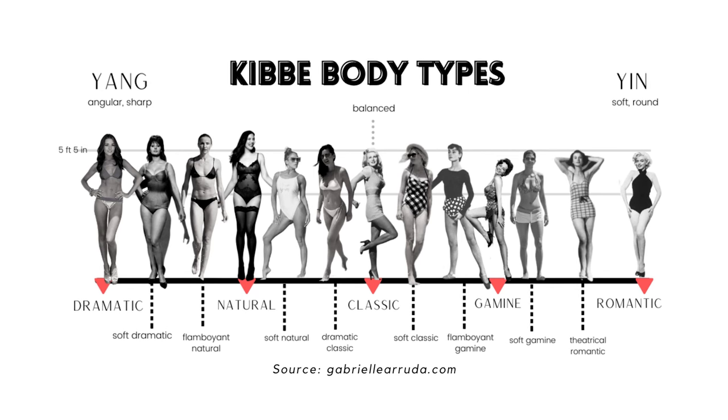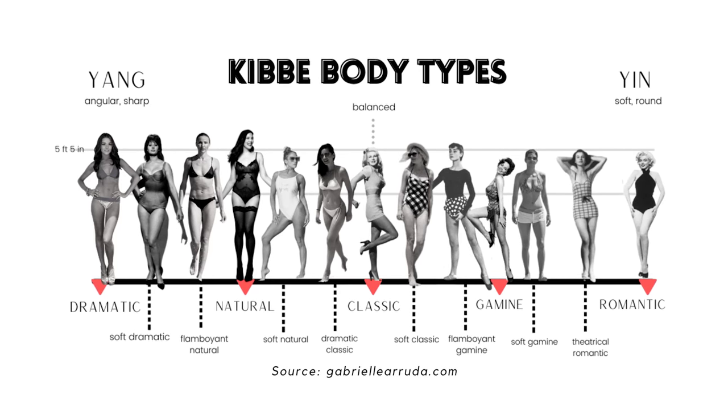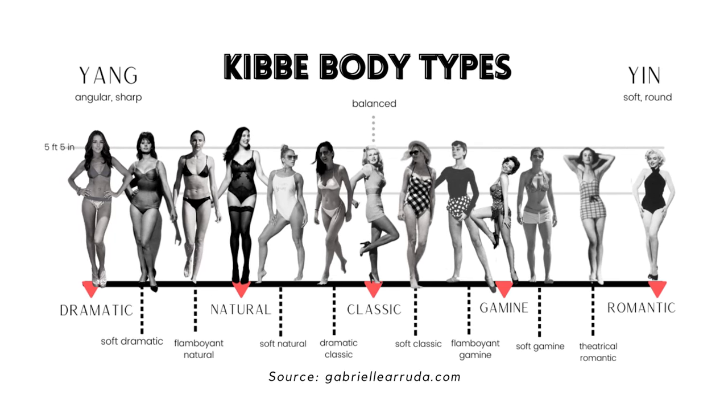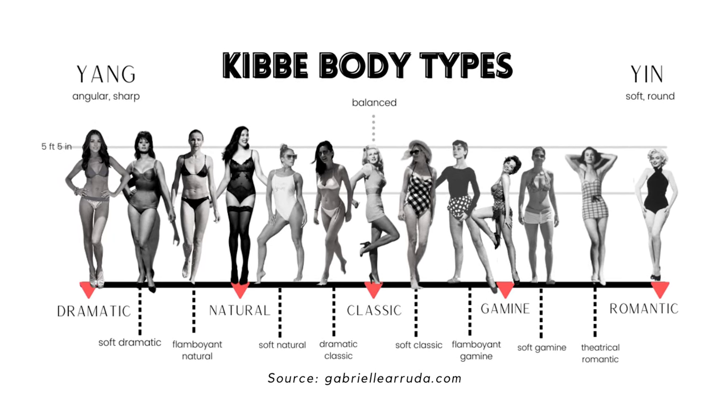So the Kibbe IDs are romantic, theatrical romantic, dramatic, soft dramatic, flamboyant natural, soft classic, dramatic classic, soft gamine, and flamboyant gamine. If you don't know any of this, it means nothing to you right now, but just know there's a variety of Kibbe traits, and based on these characteristics you have, it's gonna help identify which you are.